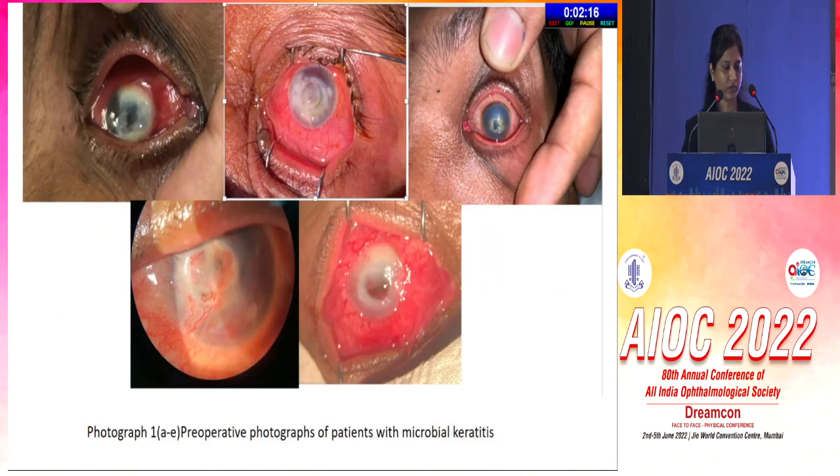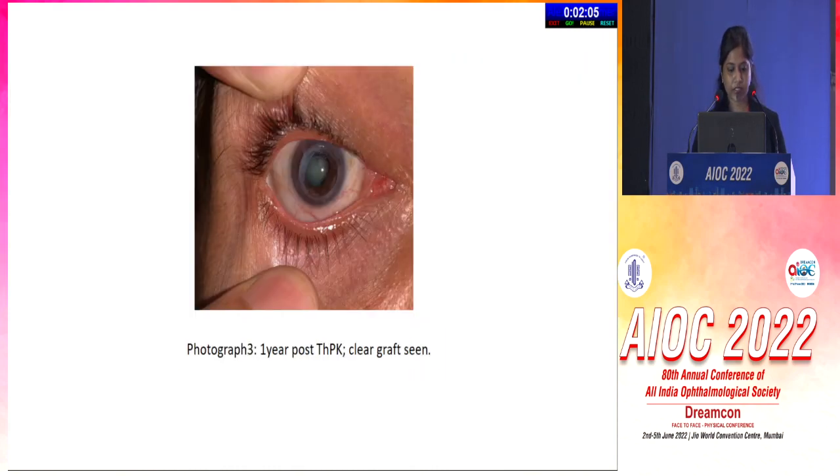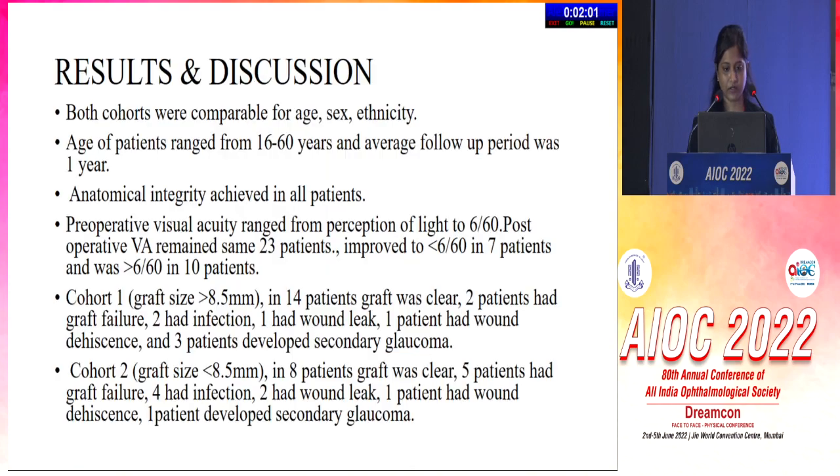These are a few pre-operative photographs of the patients with microbial keratitis. And this is the post-op after undergoing therapeutic PK. We can see in the first picture, the graft is clear. This is 1 year post follow-up of therapeutic PK. We can see the clear graft.